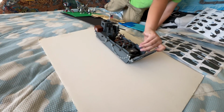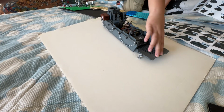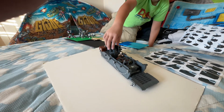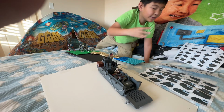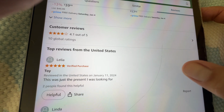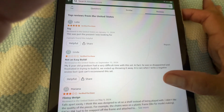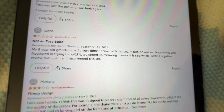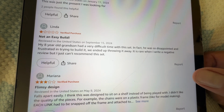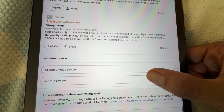Exactly. Like, look, you see this? You can pop that off, and then you can drop down the boat. Oh yeah, these are landing hinges. And they come with these. So if anybody would rate it bad, they would say it's because it's violent. But so there's 10 ratings globally. Leela gave it 5 stars. This is a perfect present. The other one, Linda, a grandmother, said it was too hard to build, so she wouldn't recommend it.